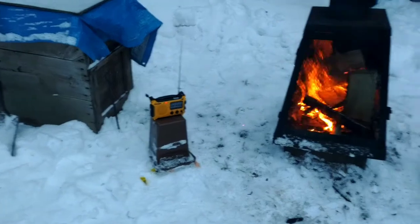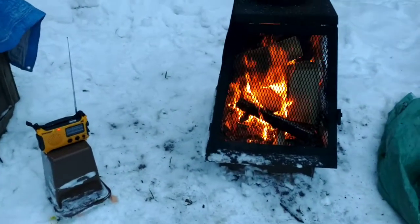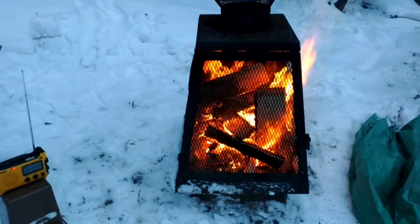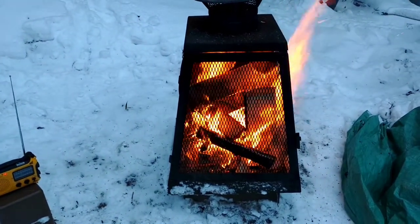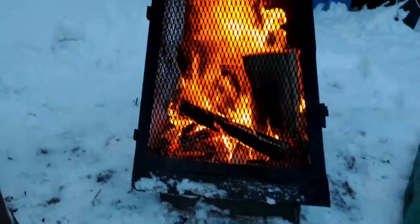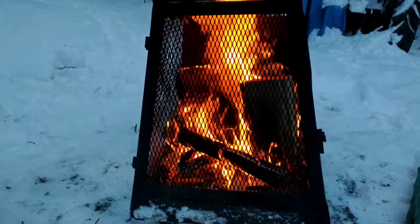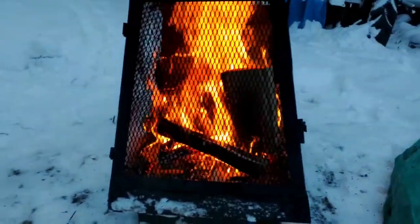All right, guys, got the fire stoked there, and got the radio going over here, got the beer going over here. What else can you ask for on a nice December night? All right, guys, I'll let you enjoy the fire a little bit there. A little music over there, hopefully it's not too loud.